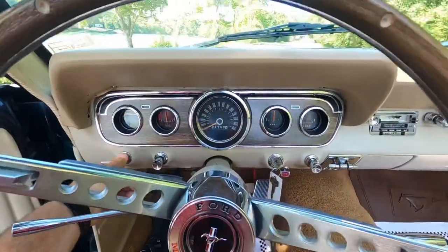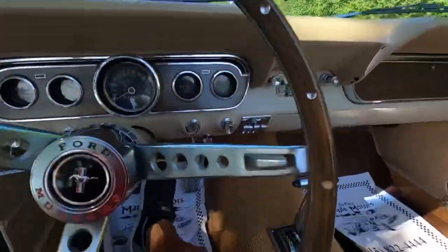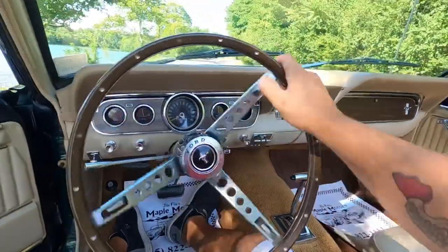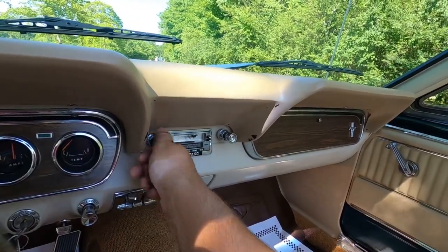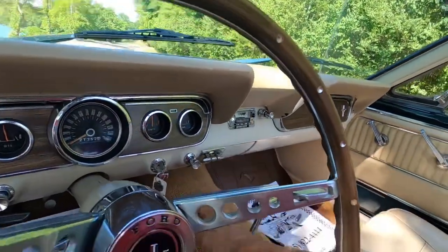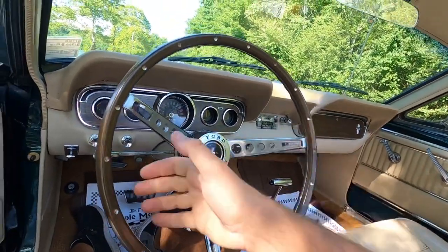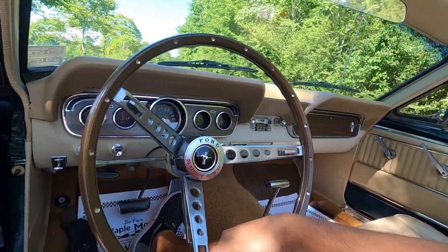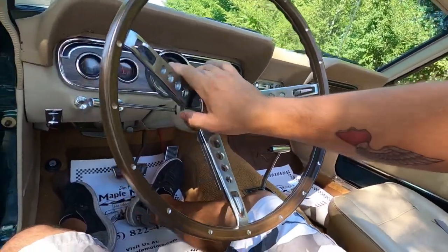Wipers working. Horn, did you place your bets on that? Power steering feels pretty good. Radio, it's on a deep. Working blower motor. It's blowing, no AC. But horn? Nothing there. Nothing there. Man, it was hooked up under the hood too. I thought maybe it would work.